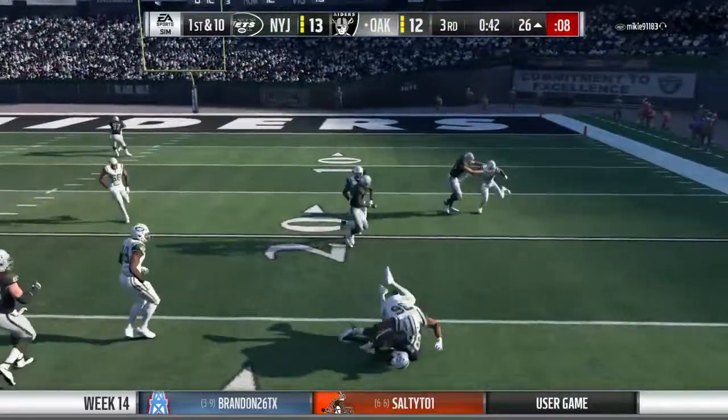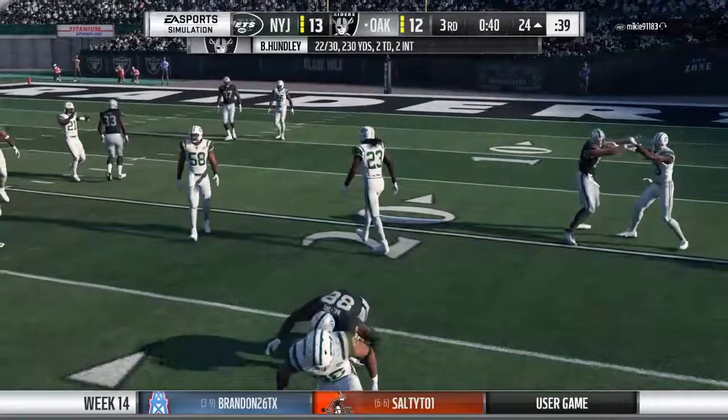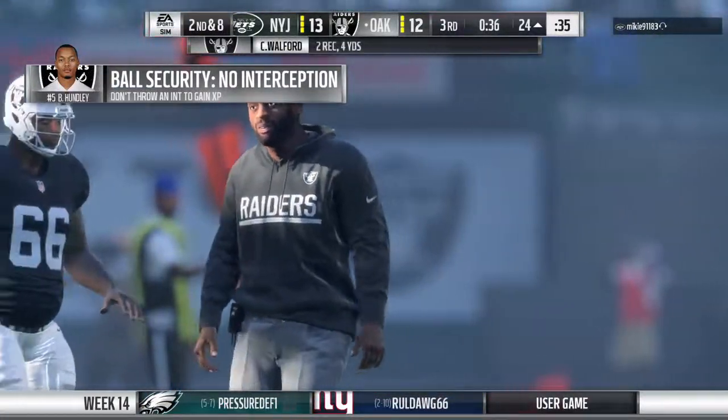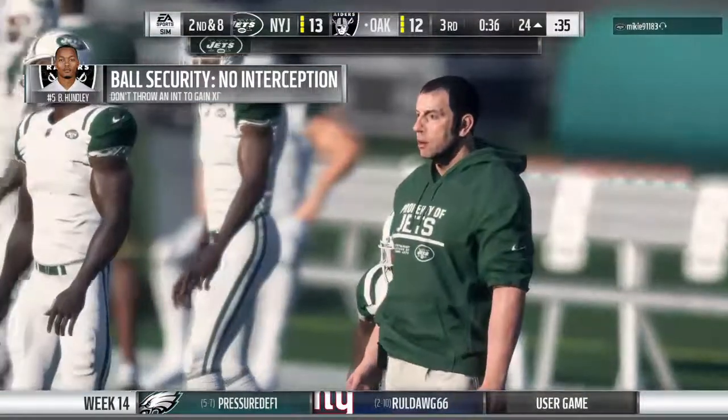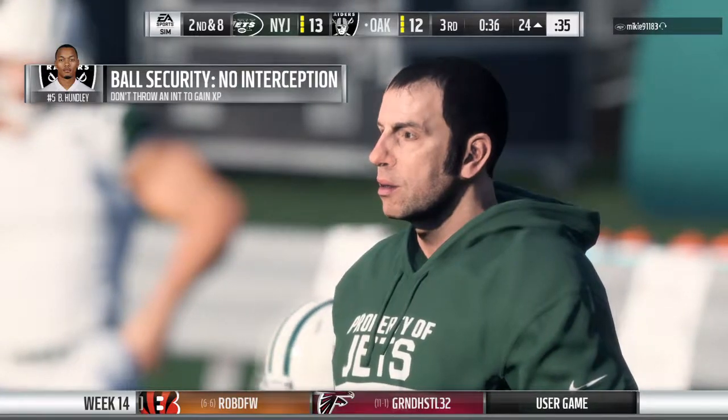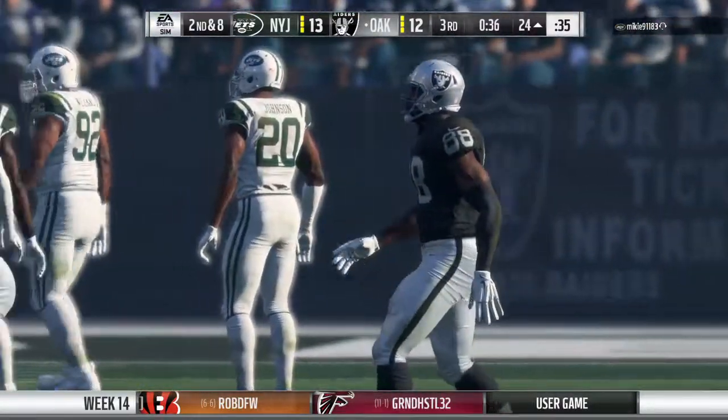Brought in by Walford, right side. And they'll be inside the 25 now at the 24. Give him a couple on the catch. It's 2nd and 8. Not a big window to throw. Coverage wasn't too bad there. Yeah, they had him under wraps pretty well, but somehow able to muscle his way open and catch the ball.